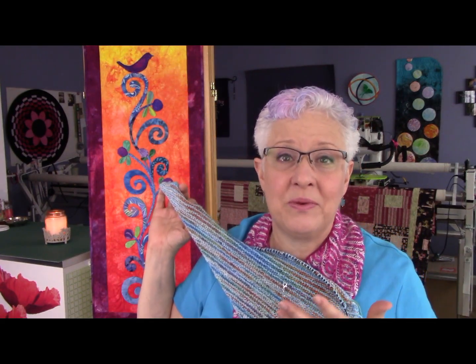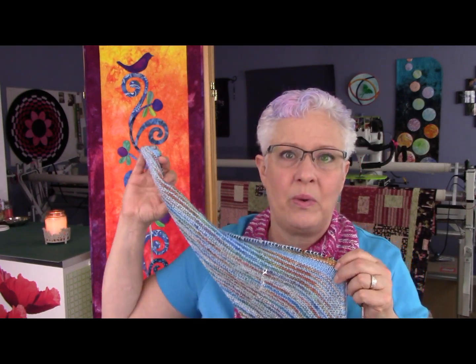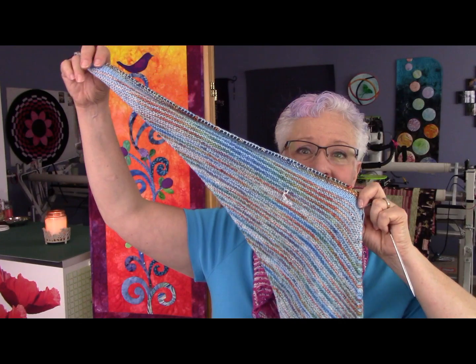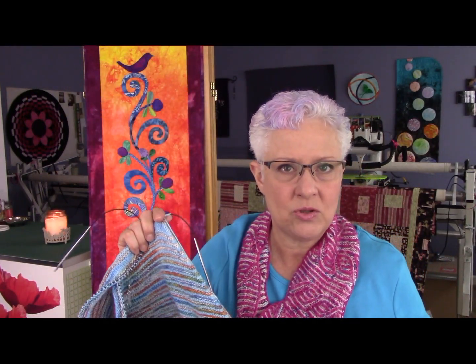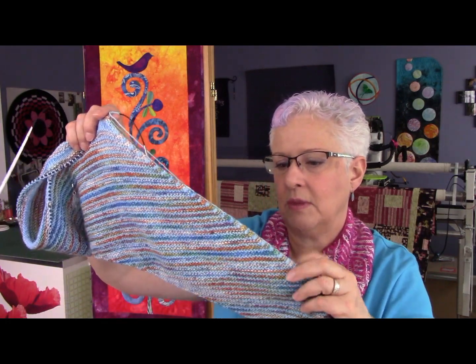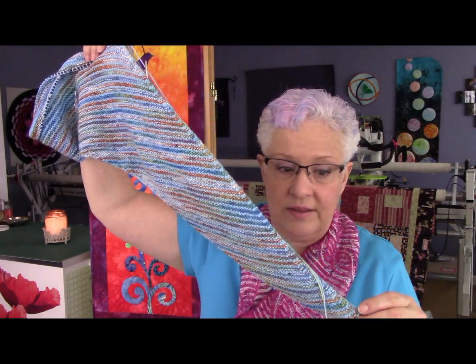And this will be something I will wear. It depends on what the shawl ends up looking like, but the colors are colors I would wear. Even though it's got the orange in it, the blue just helps soften that, and it is looking pretty cool. So it's going to be an asymmetrical triangle. So we'll see what happens. So far, so good.